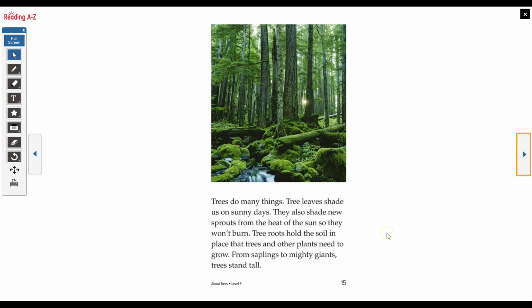Trees do many things. Tree leaves shade us on sunny days. They also shade new sprouts from the heat of the sun so they won't burn. Tree roots hold the soil in place that trees and other plants need to grow. From saplings to mighty giants, trees stand tall.